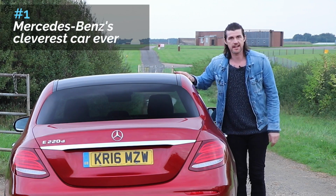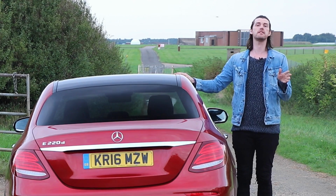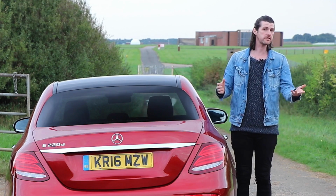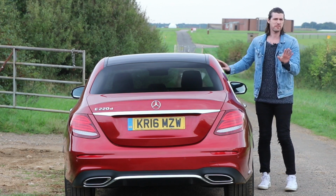That's the thing about this E-Class. It's the cleverest car that Mercedes has ever made, but that would be completely pointless if it was also no good at just being sat on a motorway at 70 miles per hour for hours at a time. So let's do that for a bit. Maybe give it 5 minutes.